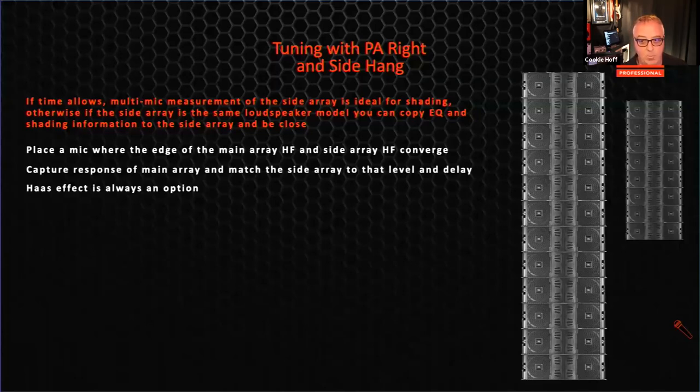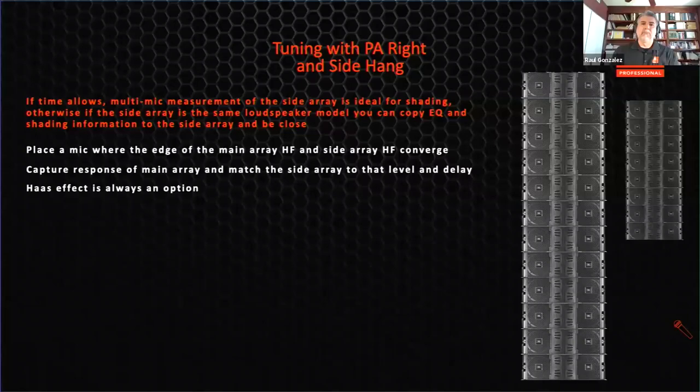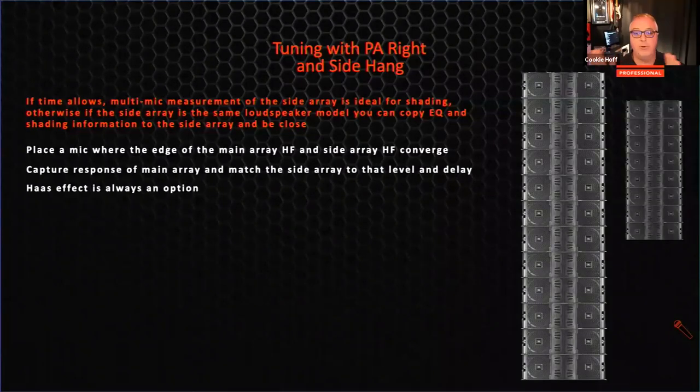once you figure out what you're going to do on that side hang, place a microphone on the edge. It's just like the front fills. Place a microphone on the edge of the main array high frequency and side array high frequency, where they converge, the point where you're going to hear both sources. Capture a response to the main array, and match the side array to that level and delay. Remember, Haas effect is always an option. I tend to, even in the side hangs, localize the sound from the main PA.